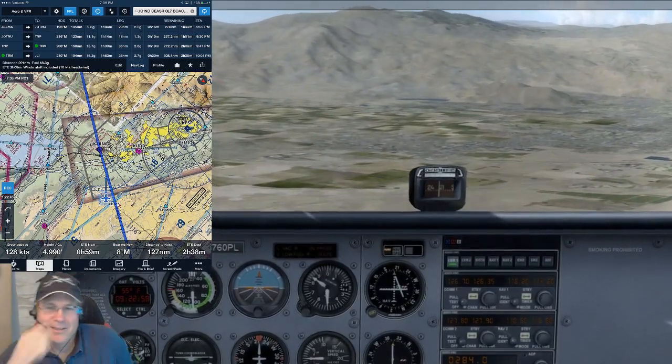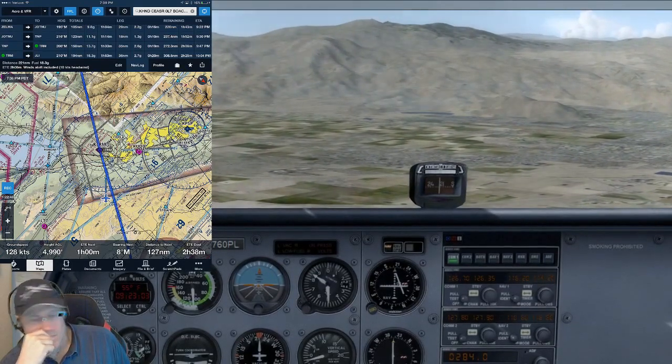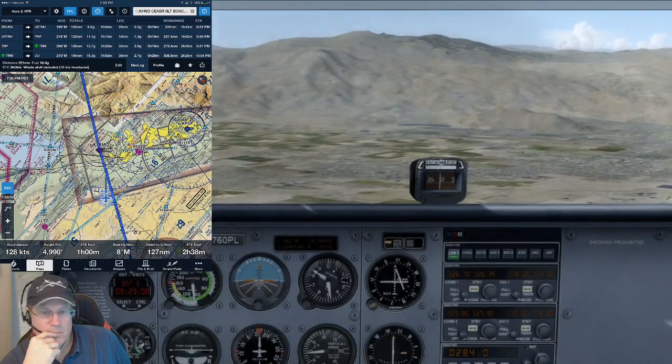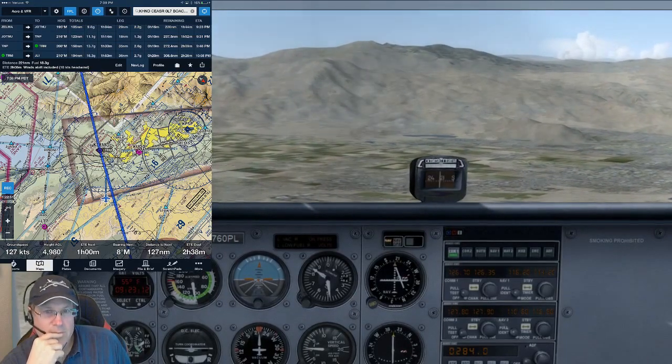Eclipse 811 Whiskey Echo, Santa Barbara departure, radar contact, climb and maintain 1000. Eclipse 1 Whiskey Echo are a little too ambitious. I'm in the altitude, climb, maintain 8000.